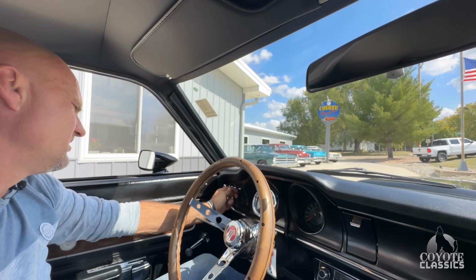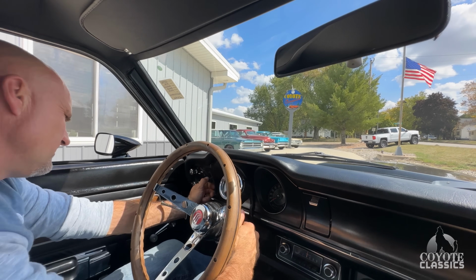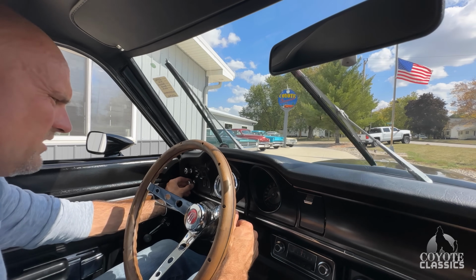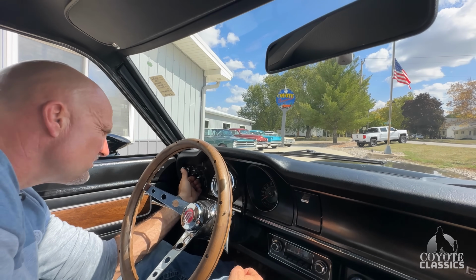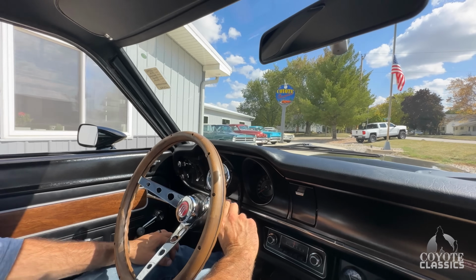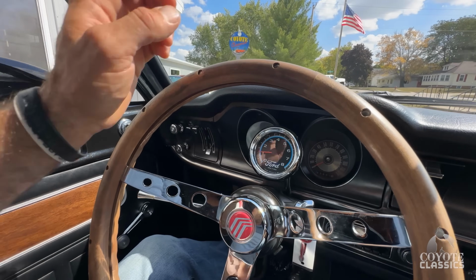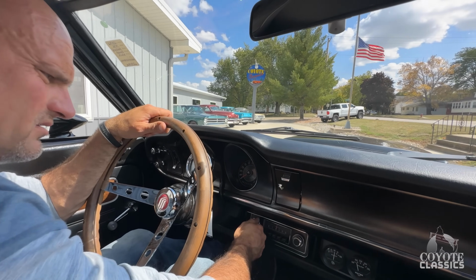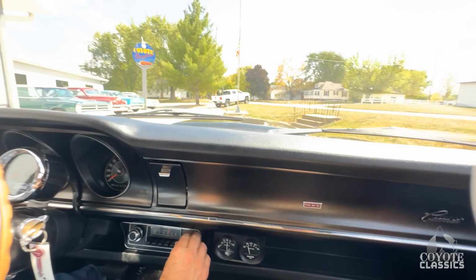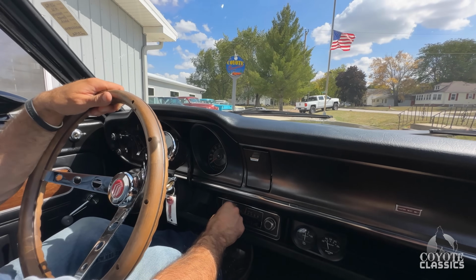Horn works. Heater fan, wipers work? Yeah, but I don't know about the heater fan. Just saying no on the heater fan. It's all there. It's just the fan switch must be bad. Gas gauge works. Aftermarket Ford tach up here. Have a really neat dash too. You got a little shelf right here, pretty cool, huh? Yeah, it's neat. I don't think the radio's working. It's just got the old original.